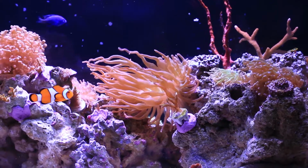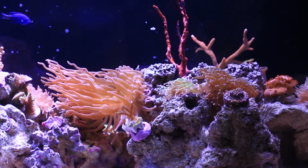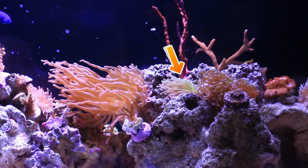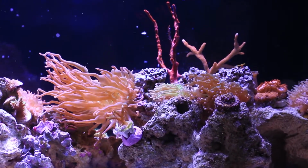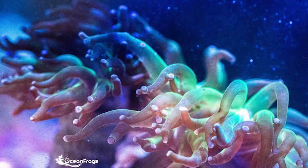That right below that Gorgonian is a neon green torch. And to the right of that, I'll just call it the Freak. It looks like a purple, bluish, greenish frog spawn.